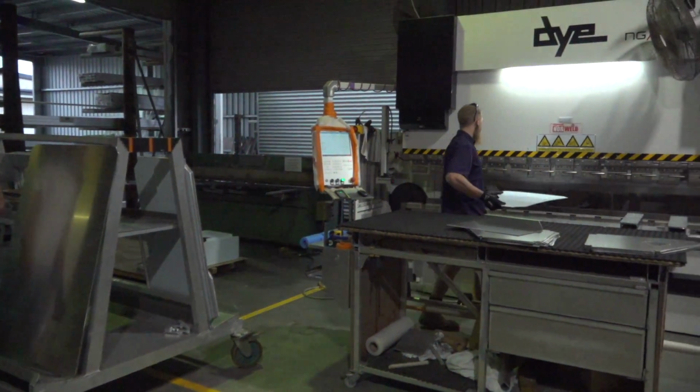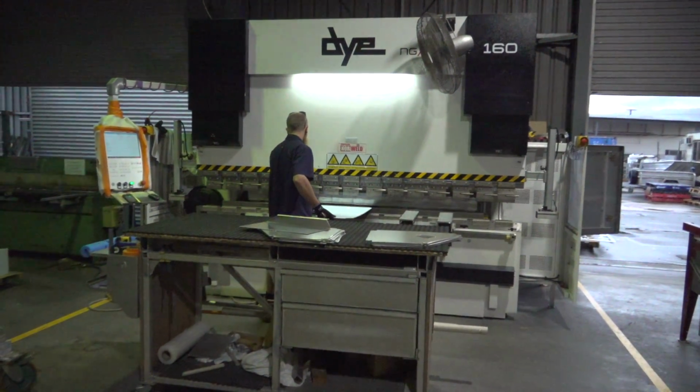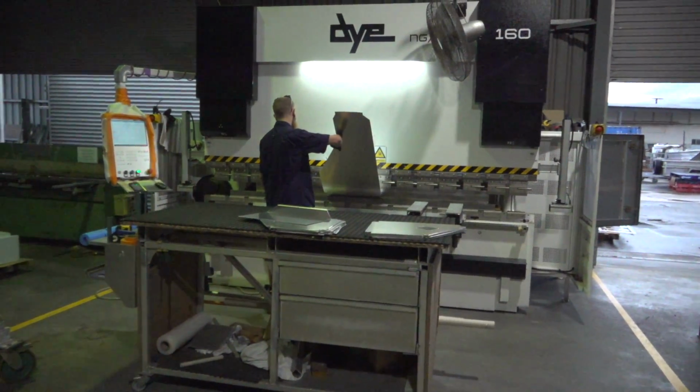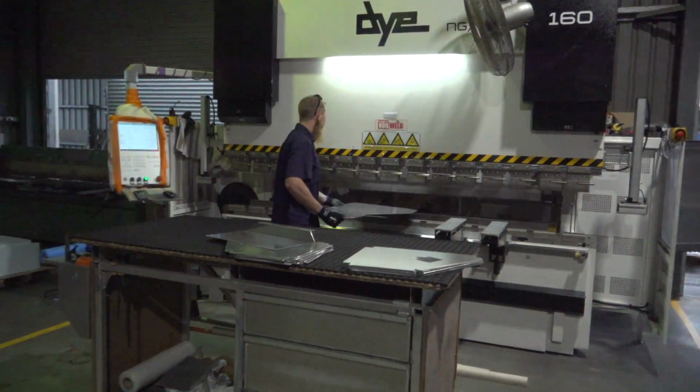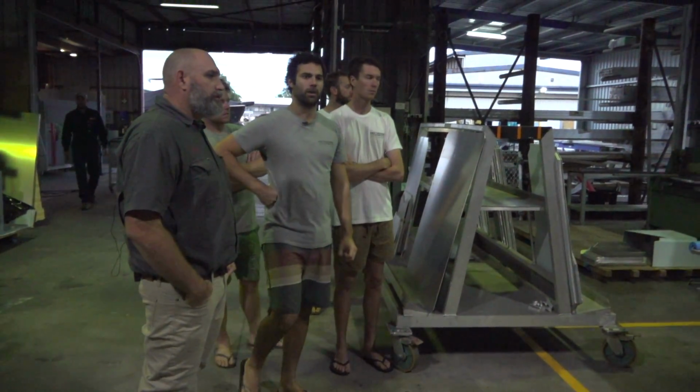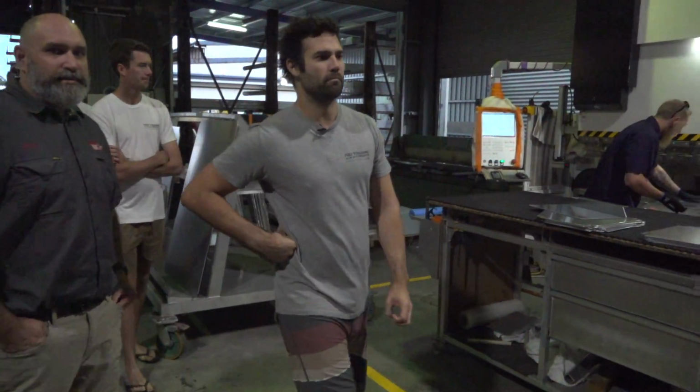Wow. It's a full CNC press, so he just puts it in, starts the program, and it'll just follow through. Does he go and get a job card each day for what he's pressing up? No, the guys have a schedule. Yeah, we've got a schedule. Everyone knows what they need to do for the week, and it just pushes through. But it's all numerical.